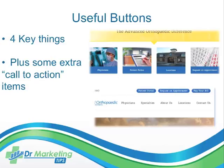And then we also are sure to include some extra call to action items. As you can see on the screenshot on the bottom right there, those are things that we know are important to either cash flow or to the website or the patient, because they want to know that they can, without a doubt, easily navigate to the patient portal or easily pay their bill, find the forms they need, etc., etc.